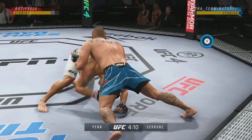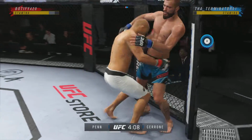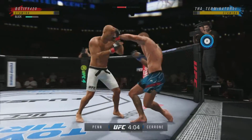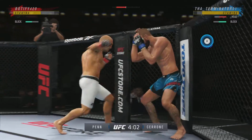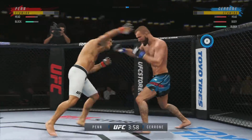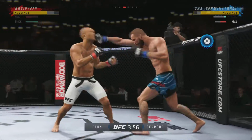I love watching this guy move on the ground. Another nice transition there. Such a high-level grappler. You don't see that very often. Very tricky when he throws that body. Oh, nice strike landed there by Cerrone. Couple of chins here being tested early.